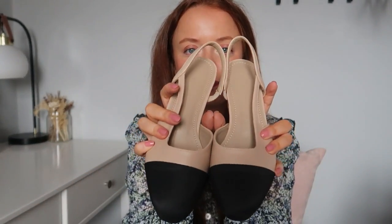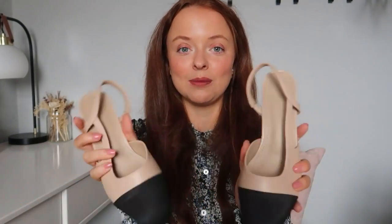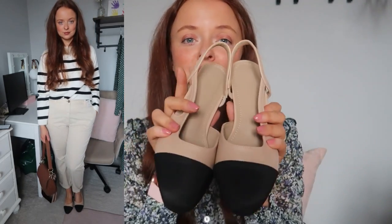You can see they've got the black toe, so very Chanel-esque. And what is good about this, say for example that you did then want to go and buy a more expensive pair, what these will do is you can see if it works in your wardrobe before you splash out all the cash. You probably would have seen these already in some of my clothing hauls, because I've already been wearing them and they go with absolutely everything. Of course, I have a lot of neutrals in my wardrobe, but with these being neutral, they do go with more patterned things as well. So I am so happy with them.